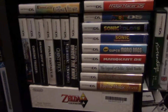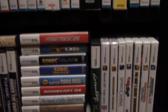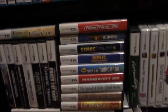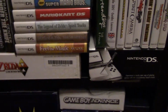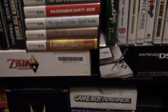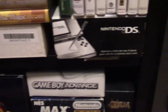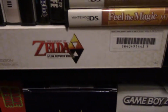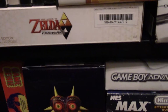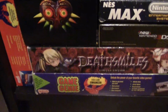I got some Nintendo DS games here, just stacked up, along with Ridge Racer DS. That's one of the first games that I had. Feel of Magic, back when DS was kind of hokey, and then it just grew into a really good platform. I got boxes for it, along with the Legend of Zelda A Link Between Worlds 3DS edition, which I later upgraded to the Majora's Mask edition here.